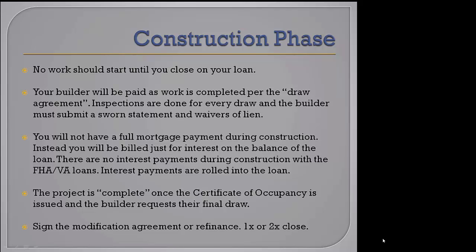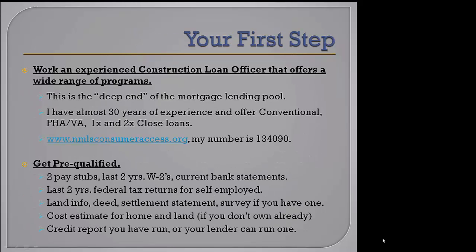and your first payment is due on this date. If you've done a two-time close, then we have to start the process of refinancing you into that end loan. So how do you get started with all of this?